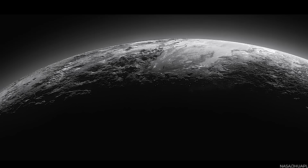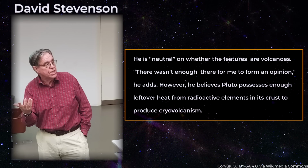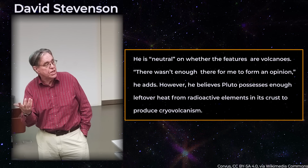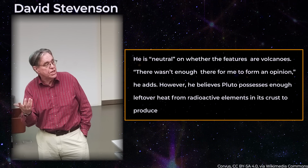According to him, the stress of such a collision may have opened up conduits in the frozen layer. After viewing the photographs at the meeting, David Stevenson, a planetary scientist at the California Institute of Technology in Pasadena, who is not involved with New Horizons, says he is neutral on whether the features are volcanoes. There wasn't enough there for me to form an opinion, he adds. However, he believes Pluto possesses enough leftover heat from radioactive elements in its crust to produce cryovolcanism.